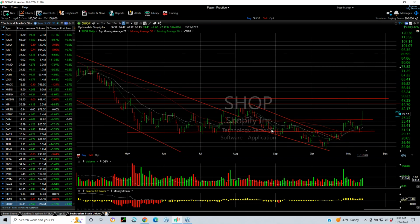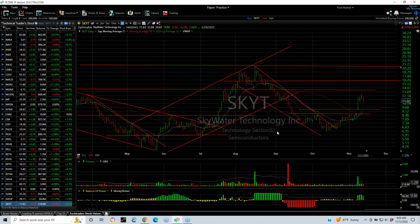Shopify. 1, 2, 3, 4, 5 waves down, and then a reversal. Got the resistance, formed an inverse head and shoulders, tested the shoulder line, and then exploded and popped and broke out, targeting 45 and 49.